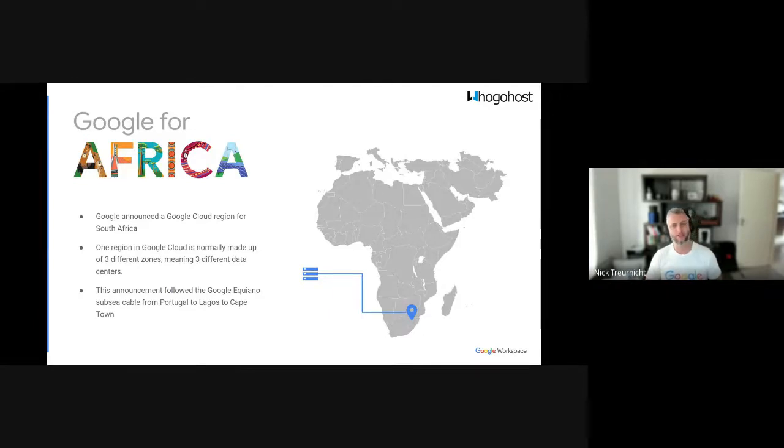Google has finally completed the subsea fiber cable spanning from Portugal to Lagos in Nigeria and finally Cape Town in South Africa. And this is the first time that a Google-owned and operated cable touches the African continent. Google only puts down their own data centers on top of infrastructure that they own, not on public internet cables. So to a degree, we were kind of expecting the announcement about the data center because of the subsea cable completion. And I'm happy that it's in Cape Town.